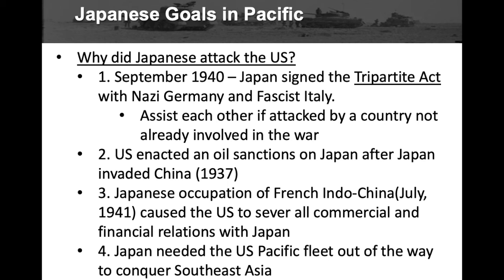Number three, the Japanese occupation of French Indochina in July of 1941. So again, this is before Pearl Harbor. But that caused the U.S. to sever all commercial and financial relations with Japan. So things are just kind of going worse and worse with the relations between Japan and the United States. Japan signs with Nazi Germany. There's oil sanctions against Japan. Now there's severing of all commercial and financial relations.